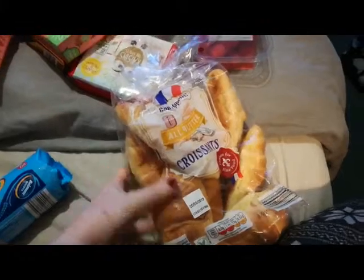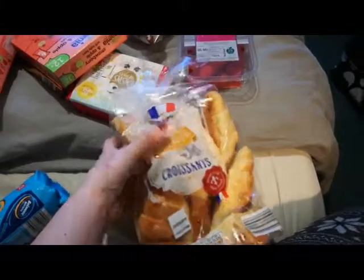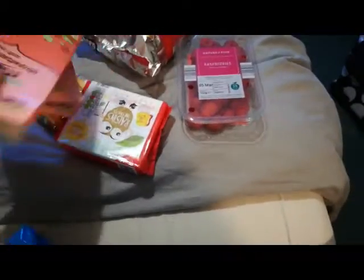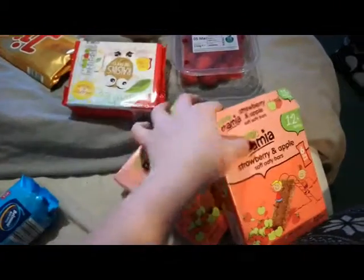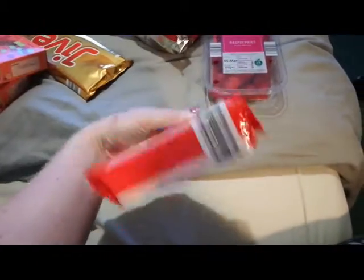We've got a pack of 8 croissants just because they'll stay good for a bit, so they'll be a good snack on the train and stuff. Elliot's got 2 boxes of the cereal bars from Aldi, a 4 pack of raisins just because they'll be handy all week.